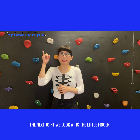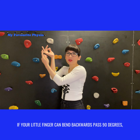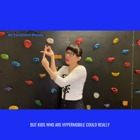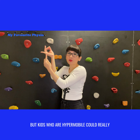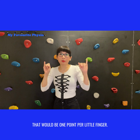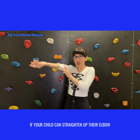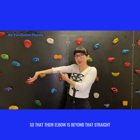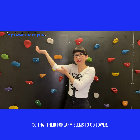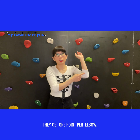The next joint we look at is the little finger. If your little finger can bend backwards past 90 degrees, then you get a point. And I can't, so I don't get that point. But, you know, kids who are hypermobile could really get their finger down past that point. And that would be 1 point per little finger. The next joint we look at is the elbow joint. If your child can straighten out their elbow so that their elbow is beyond straight, so that their forearm seems to go lower, they would be hypermobile in their elbow joint. They get 1 point per elbow.